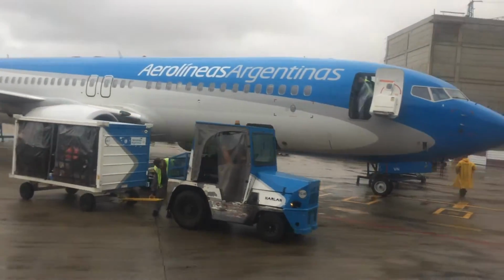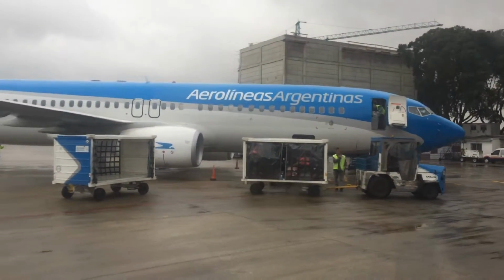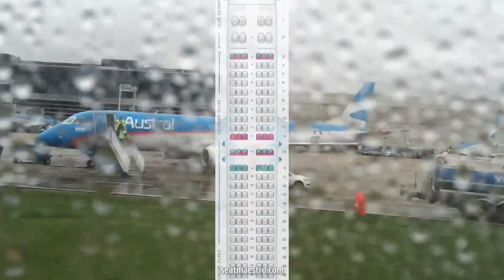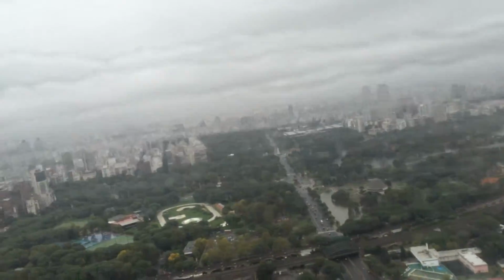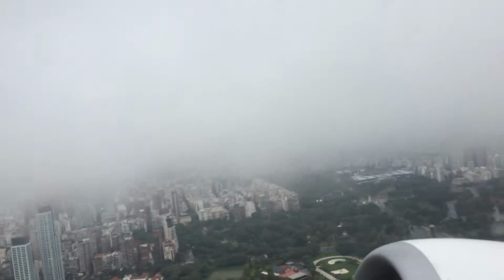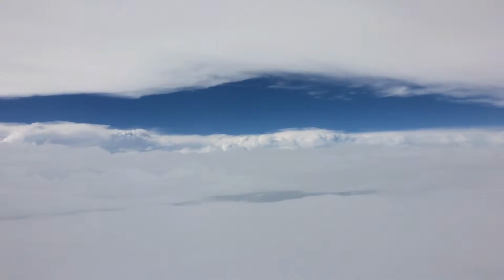Once we got to our plane, we boarded via the stairs, which means we got a little bit damp, but it wasn't too bad. This plane is configured to seat 170 people, and I was in seat 7F. And we're up. Okay, into the snack.